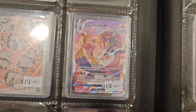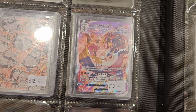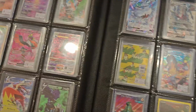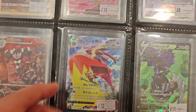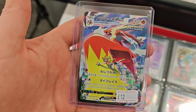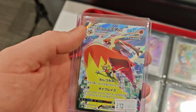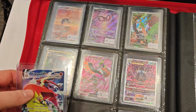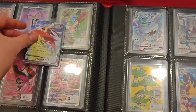I love this Sharifu VMAX artwork. I think it's so underrated, and for a tenner, I was like, it's bang on the money. One I'd love in the PC. But then, speaking of the PC, I saw this Blaziken VMAX, and I've been after this card for ages. It's not even an expensive one, it's just one that I've wanted and haven't picked up yet.